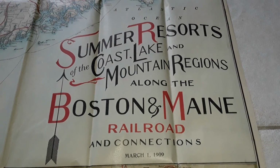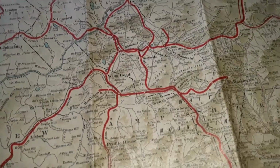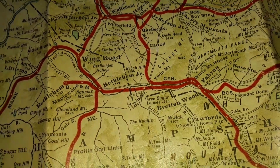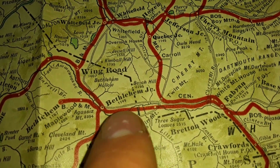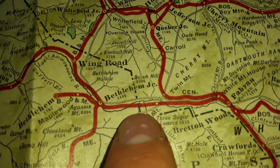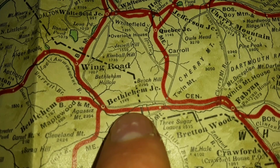So today I'm going to be walking along the old B&M Railroad, which is located in Bethlehem, New Hampshire. And you see it says B&M. B&M is this line right here, and that tiny little black line is the Medusa River. You see here, it crosses over the Medusa River. That's as far as I'm going to be walking since the bridge is out.